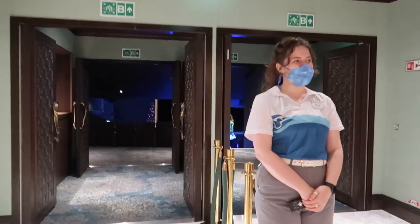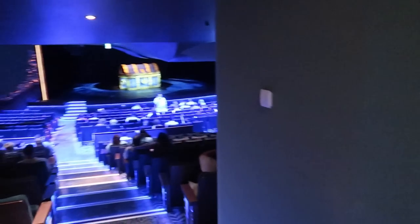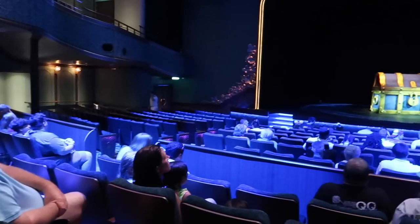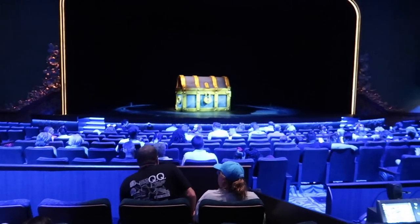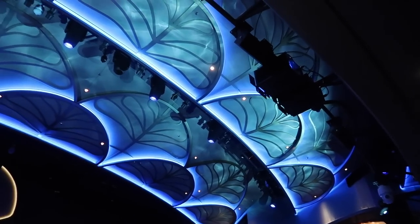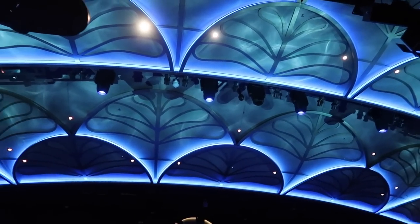Hi. Hello. Thank you. I've heard a lot of mixed things about this show, so I'm very excited to check it out for myself. As I said before, the seats in here are very snug. But I'm still very excited to check out this show. I like the water projections on the ceiling too. It looks really nice. Nice touch.